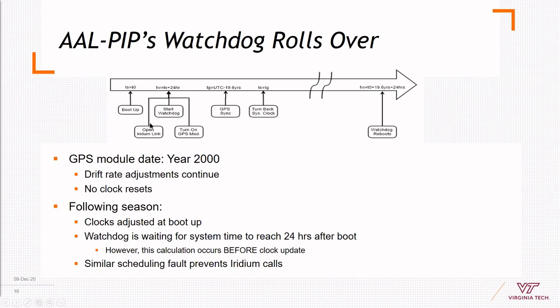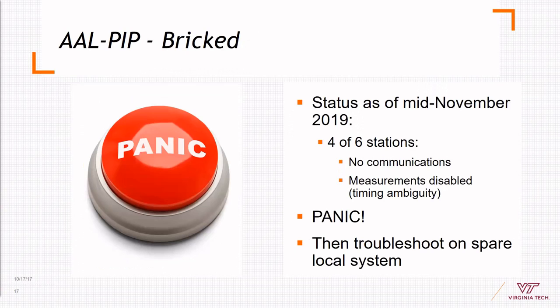Conveniently, our Iridium link also has a similar fault that occurs because of this kind of out of order synchronization and clock turning back whenever you're not supposed to. So in mid-November 2019, after the systems had come back up from our hibernation, usually in September, we panic, right? We've got 4 of 6 stations with no communications. Measurements are disabled because internally we disregard measurements that don't have accurate timing or a good timing reference.